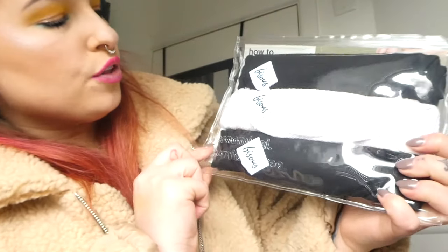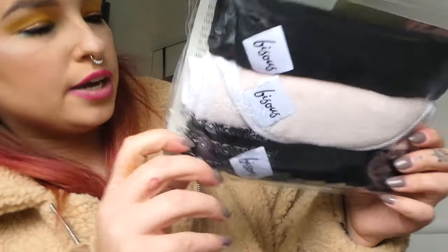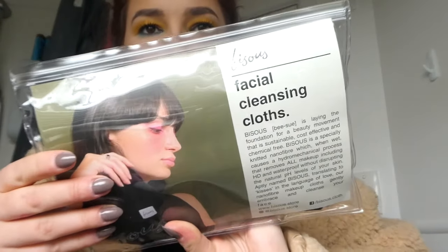So without further ado, let's actually see if these cloths are good before you decide if you want to work into the giveaway. What I'm going to do is only use one of these cloths, but this is pretty much the packaging that they come in. It says on the front here, reusable, sustainable, economical, chemical free, and then it's got the cloths there and all the information on the back.